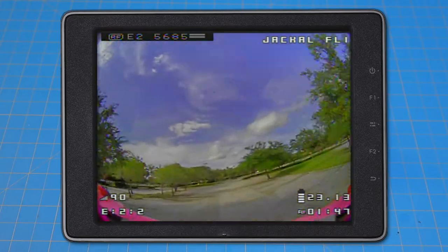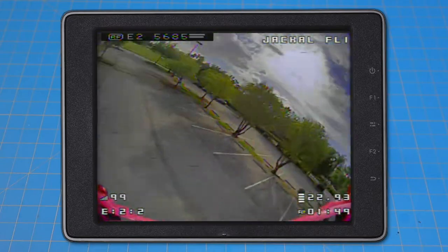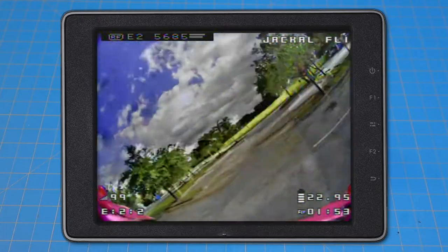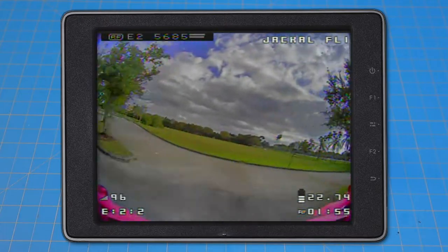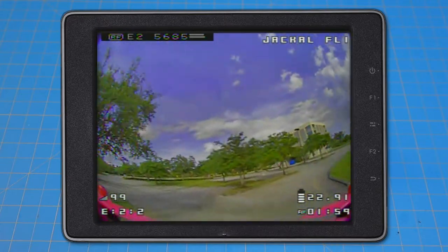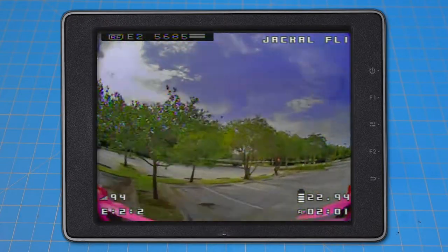The color saturation, like I said, is better than the Eagle. It might seem like too much in the DVR footage. It looks better in the goggles. I know the sky looks a little purple and the props look super neon pink or whatever, but I actually enjoyed the image quite a bit.